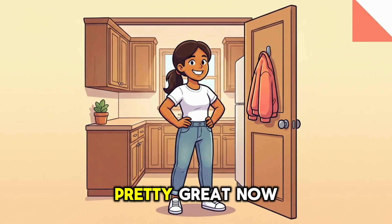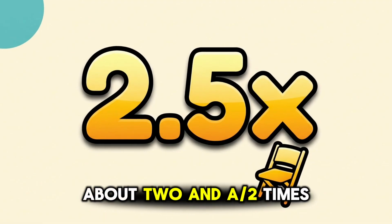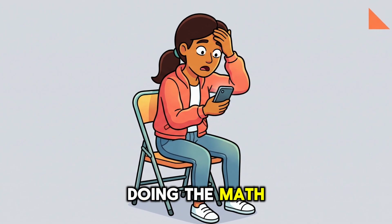Dana's apartment looks pretty great now, by the way, kitchen and all. It just cost about 2.5 times what she thought it would, and now you know why, before you're the one sitting on a folding chair doing the math.